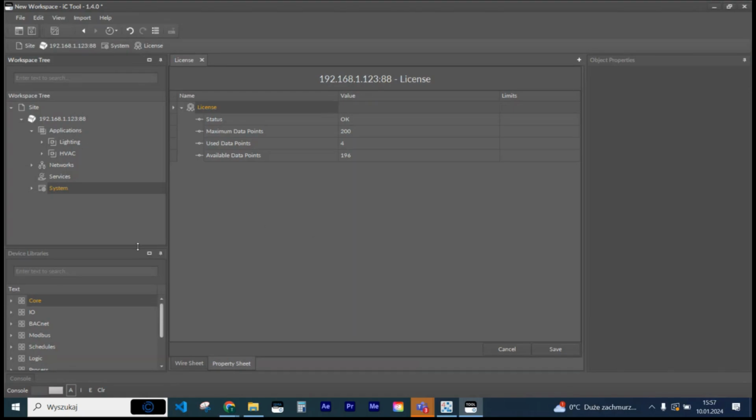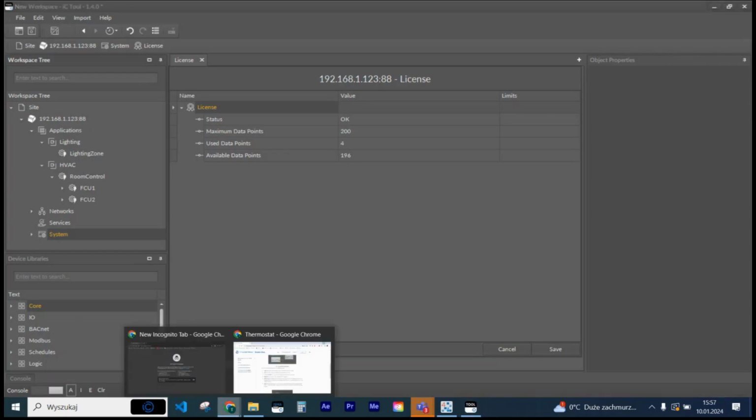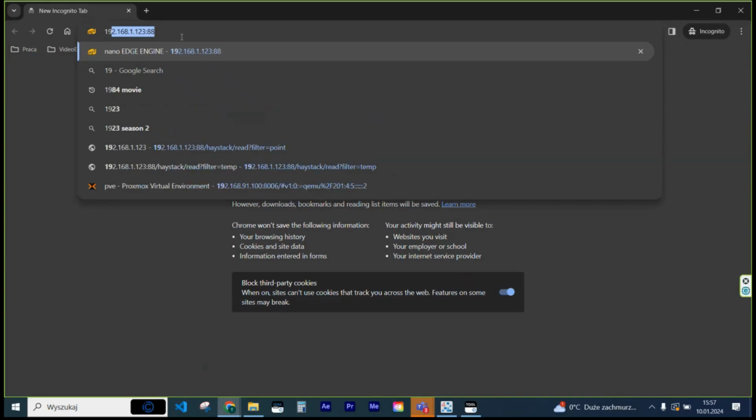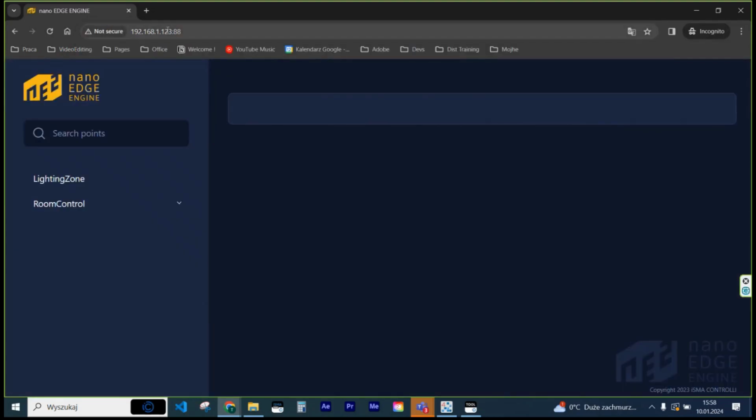It's a little bit different model than we have in Mac, for example, or JS. Okay, so Tomasz mentioned about 4 additional features. I will start with those that I have already created a base for. I mentioned that Haystack is going to be powering additional functionalities, and the web page is one of them. To see how it works, I can just go to the web browser and type in the IP address of my controller. So basically, this is my IP address, and click OK.